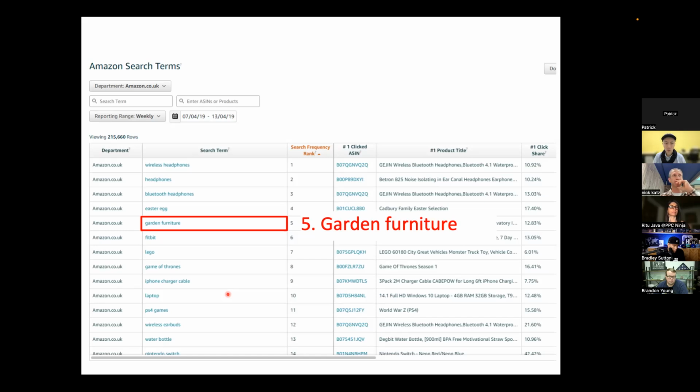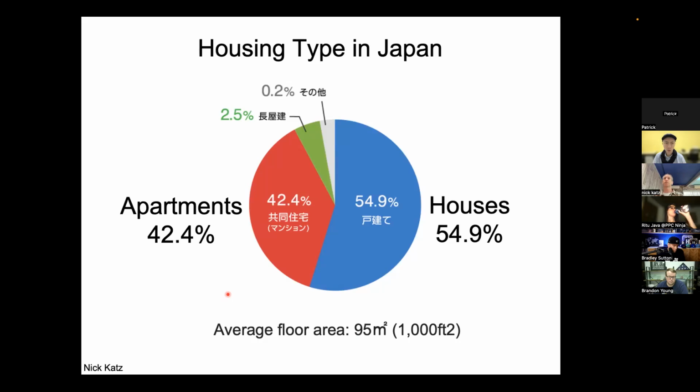Now, if you were to do a lot of research, you could have a look at Japanese houses. And here it's got a chart: 55% of houses, over 40% of people live in apartments. So a little quiz, Bradley's been to Japan a lot. Let's pick on Brandon. Brandon, if a lot of people live in apartments, what's one thing they won't have? Yards. Yeah, exactly. So if you don't have a garden, it's going to be difficult to sell garden furniture.